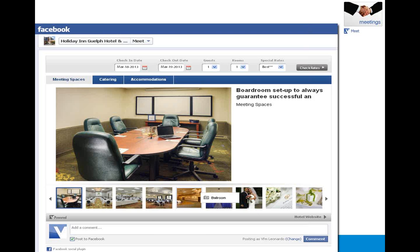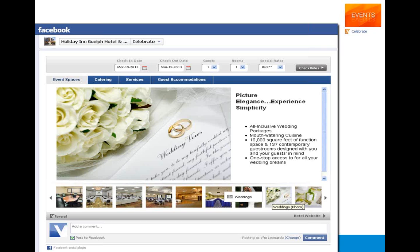And what I like about this, and we've talked about it before, is the Meeting Spaces tab is obviously directed at a business traveler or a meeting planner. So when they see the tab within Facebook, they're going to go directly to that area because they know that what they see within the meetings application is going to be all about holding a meeting there, having a business function. Within the Meet application, you have meeting spaces, catering, accommodations. So it's very in context, very targeted, and very helpful to the people who are looking at your property to book a meeting. Right. And then similarly with weddings.